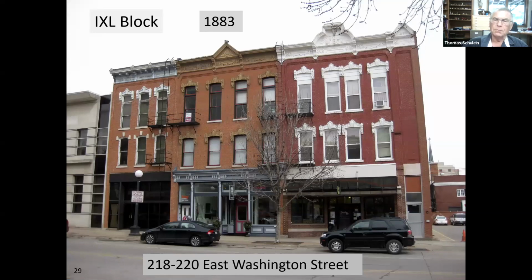The IXL block, if you look way up at the top right in the white structure there where it curves, I'll show you a close-up, it says IXL block, and it dates to 1883. The term block does not denote a section of town bordered by 4 streets, but a large building with many units in it, or a group of buildings regarded as a unit. Local historian Al Dawson has a presentation that explains the derivation of the IXL block. I don't remember how it came about. I did hear it, but I guess it didn't sink in.